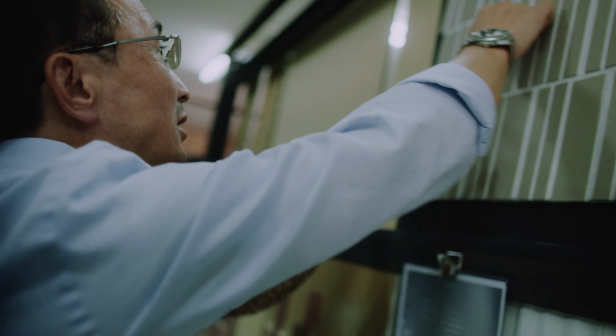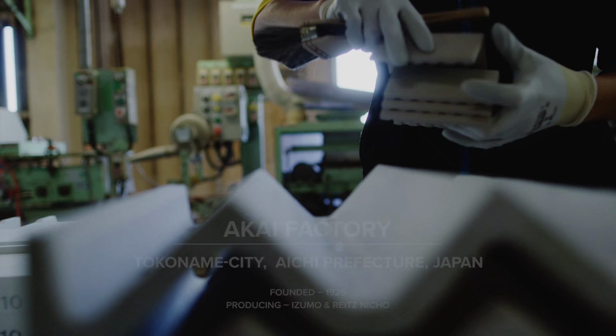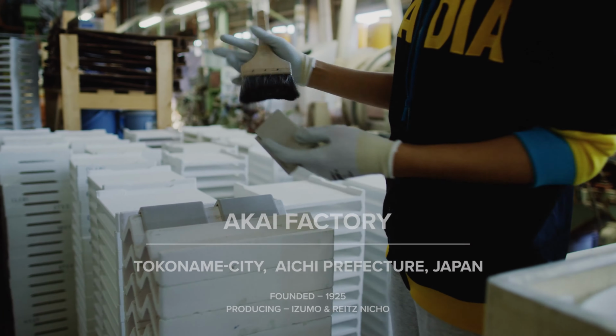Oh, it's alternating. Yes. I see. We've noticed just on this visit a number of things that we're going to investigate, which we can hopefully release.